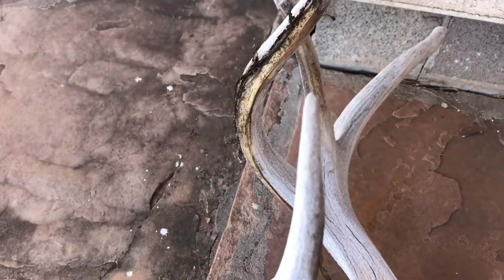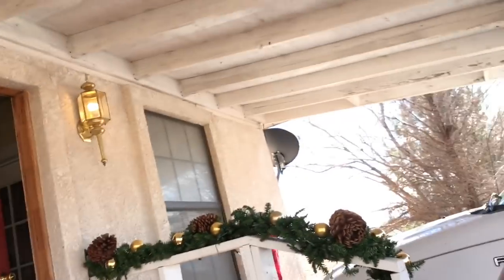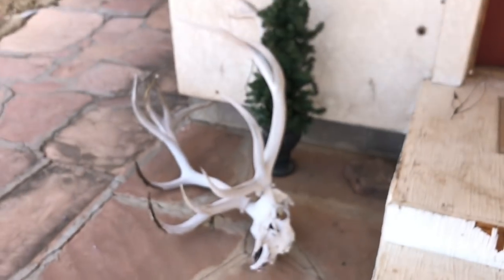Still has some velvet on him, but cool bull. I figured he was pushing about 360, and as he is right there, unbroken or unrotted off and broken, he's 344. So I figured if you give him just a couple inches on the beams and an inch on each tine, he's there. That's pretty close. But yeah, I just got done scoring that and playing with that.